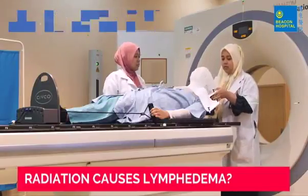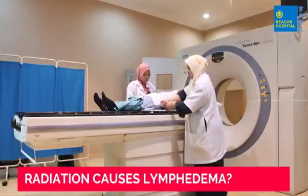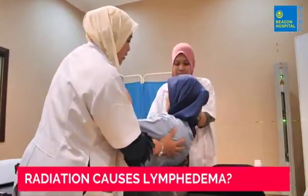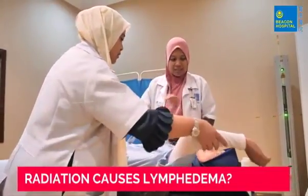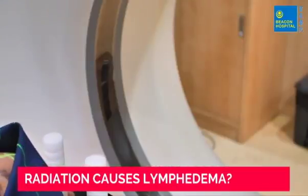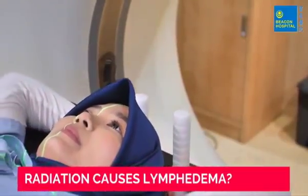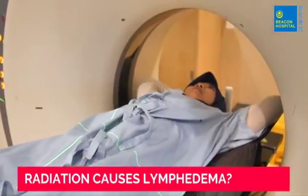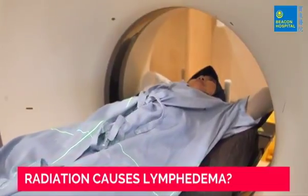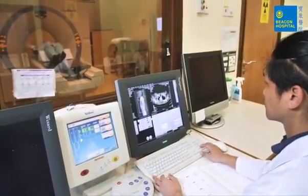So when you've already damaged the lymphatic system, you add further insult to the system, and the circulation in that particular arm decreases. Patient starts to complain of swelling in the arm. Nowadays, I hardly see lymphedema. With good radiation techniques, surgical techniques, and we don't irradiate lymph nodes that have already been removed, we hardly see lymphedema.